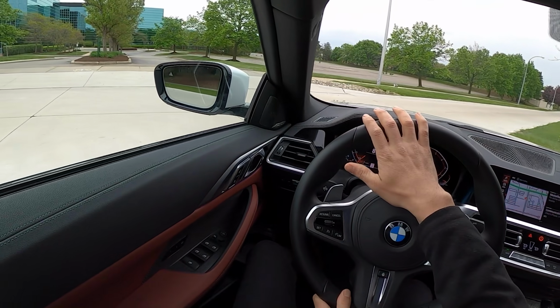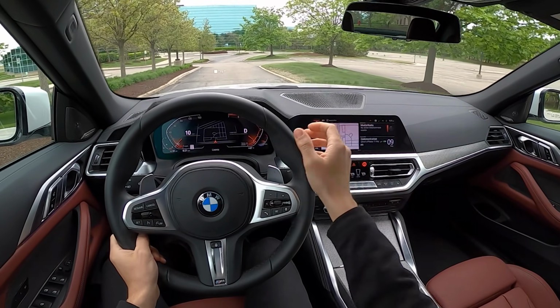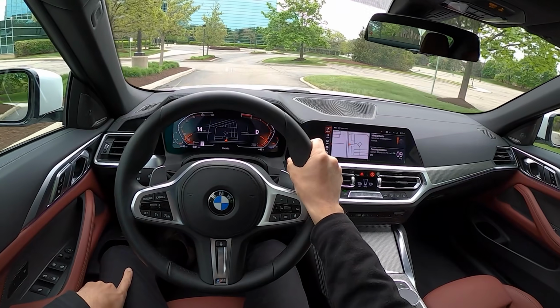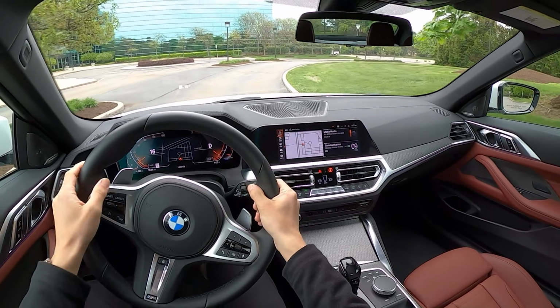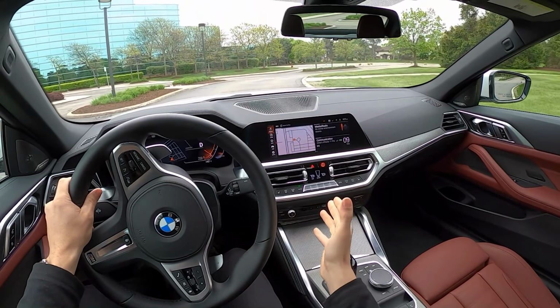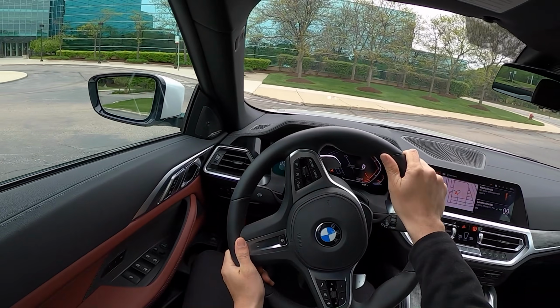It's expensive. This car as spec'd is 67 grand with pretty much all the options you could get, and that's getting up there in price. Base price $54,000. Not too bad for what you're getting. I mean, this is a BMW. If you want options, if you want stuff, you're gonna have to pay for it. And that's just the way it is.